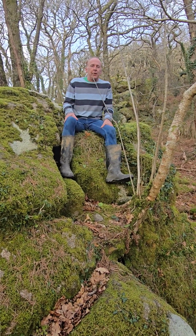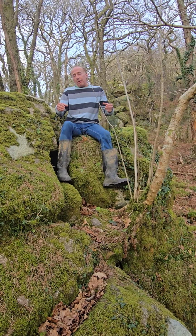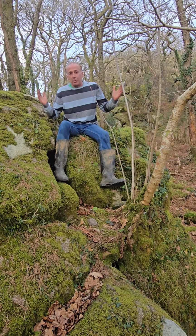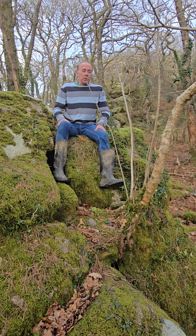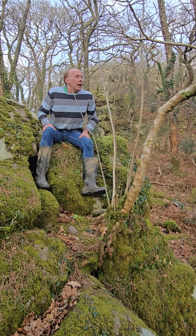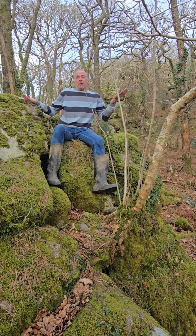They get about 50 feet tall. They're quite happily growing as a pioneer tree, just in amongst gorse bushes, one of the first trees to arrive in a new woods. But also, like this one here, they grow quite happily in the under canopy. So they get about 50 feet tall.